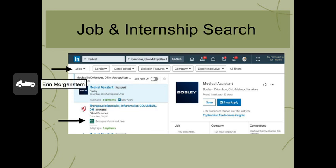In addition to letting recruiters and employers know you are looking for a position, you can also use LinkedIn as a job search engine. Let's look at the job search tool in detail. In the example you see here, the job search bar at the top of LinkedIn allows you to search based on title and keywords, as well as location.